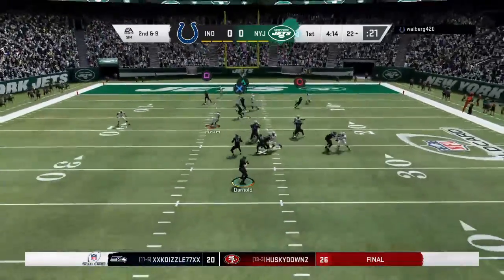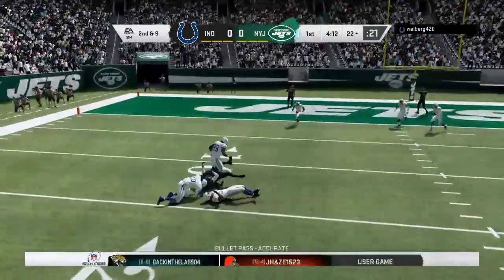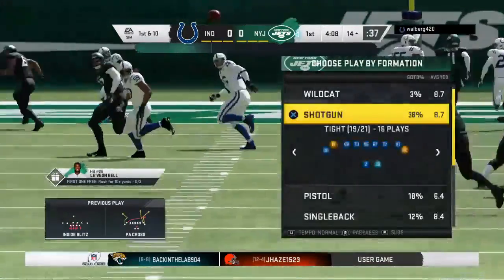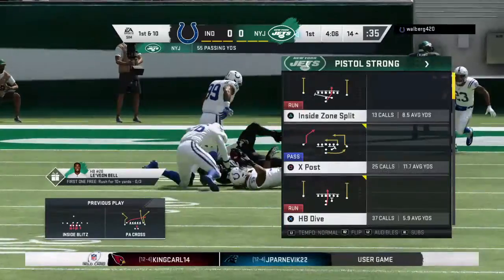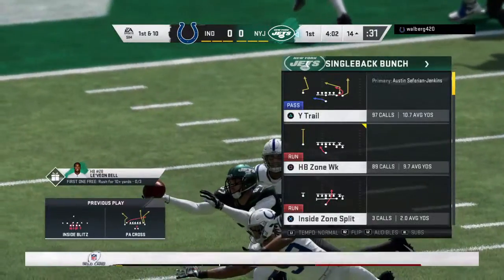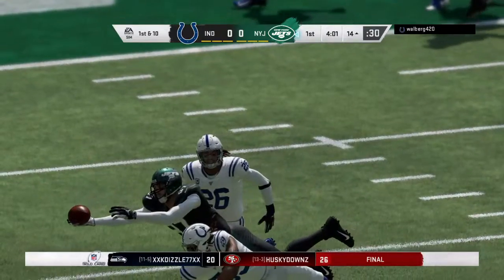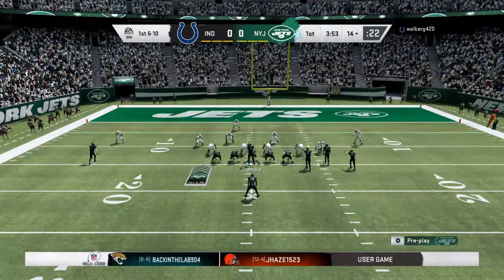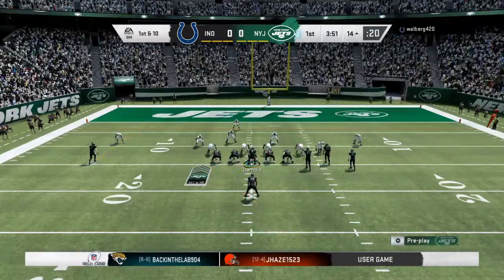Darnold off the play fake to Bell, and to the tight end here, Safarian Jenkins. His first catch of this wild card game, and it's good for a first down. When an offense reads blitz, doesn't matter where it's coming from, tight ends know that they become a big part of the passing game because they should be an easy outlet when all those extra bodies are trying to get to the quarterback. A hot route, so to speak.